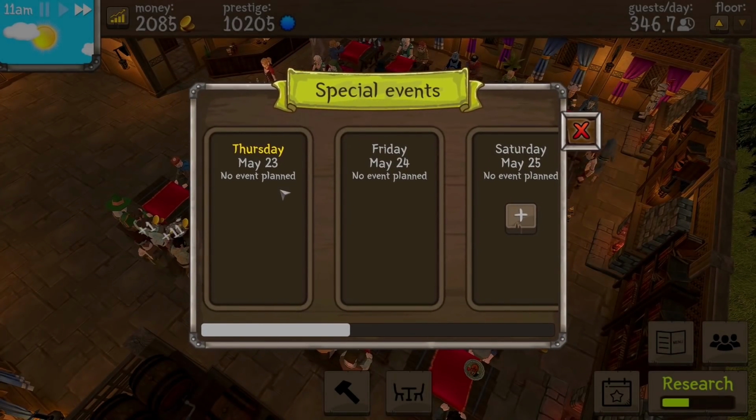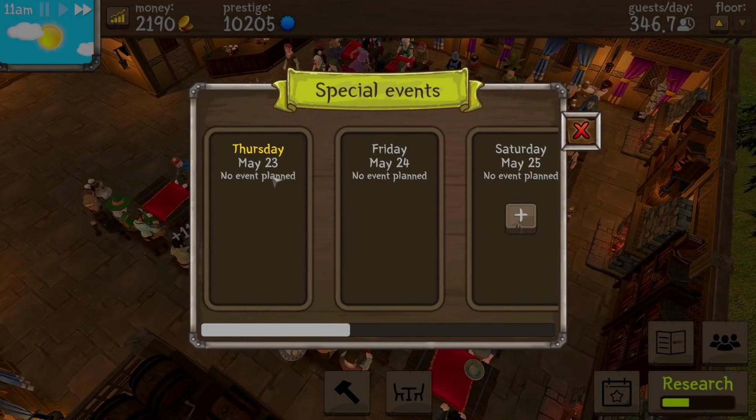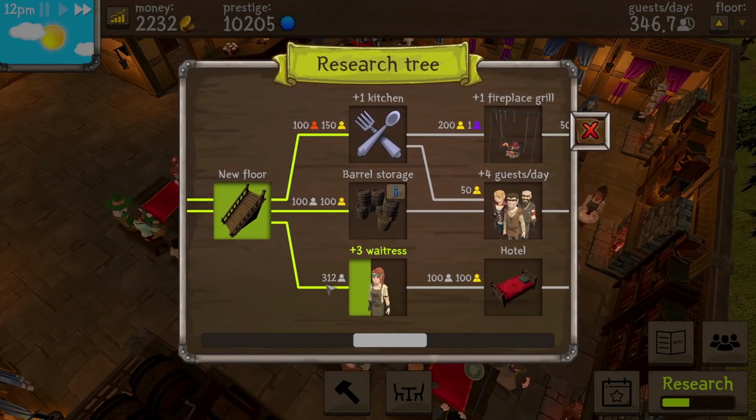Hang on. It's Thursday, May the 23rd. So let's get to the end of May the 23rd and then we'll see how close we are to getting this goal done. How many people are we getting through the doors that are regular, ordinary people? So yeah, we'll see how long that's going to take. We'll try and work it out on a sort of an average. If we can do that.